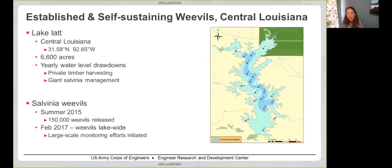So I'm going to switch over and talk about a site that we worked at in central Louisiana. We began this work in 2012, and in 2015, Louisiana Wildlife and Fisheries coupled with the Red River Waterway Commission, and they released 150,000 weevils onto Lake Ayat in central Louisiana. They did not have, at that time, an active monitoring program set up, so they really just released the weevils and sat back to see what would happen.